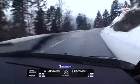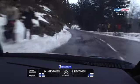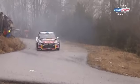Well, such was Solberg's fall. He had to start thinking about the newfound pace of Mikko Hirvonen, the Citroën driver, running 4th, and now only 23.8 behind Petter. So a battle for 3rd place is in the air. Hirvonen enlivened by the challenge and happy to say so.